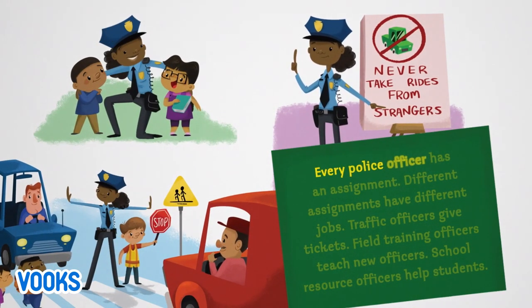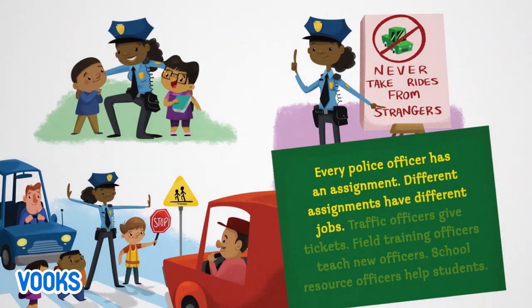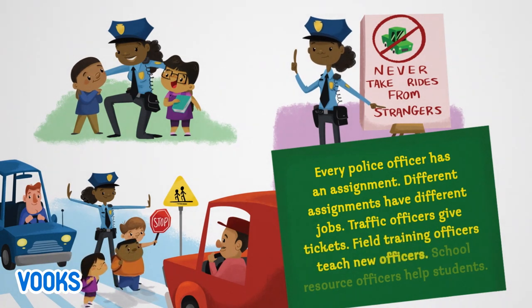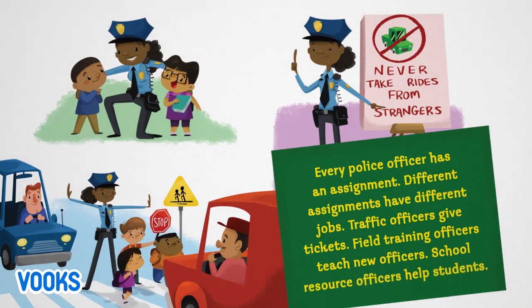Every police officer has an assignment. Different assignments have different jobs. Traffic officers give tickets. Field training officers teach new officers. School resource officers help students.